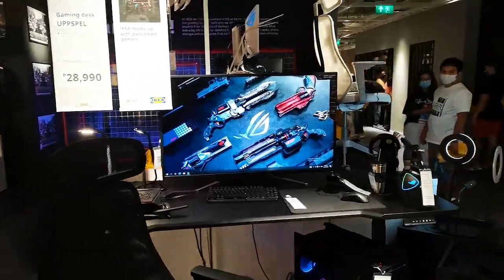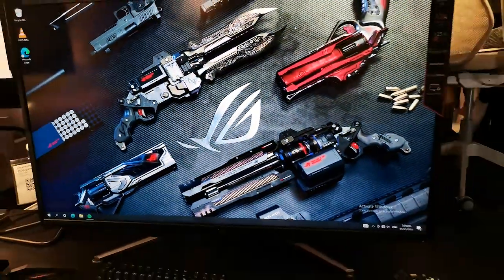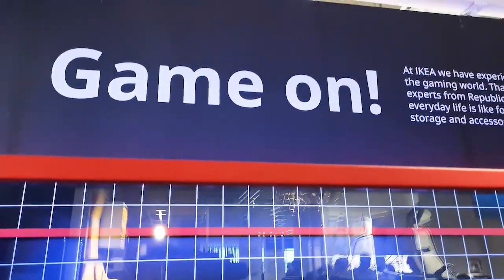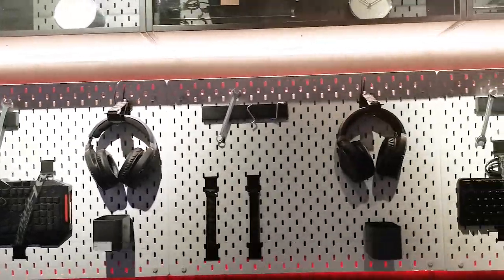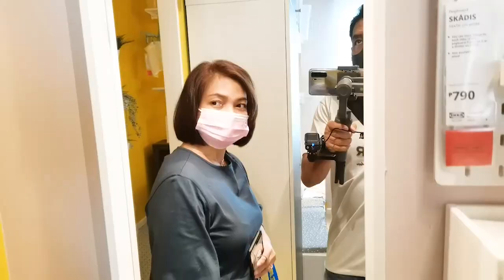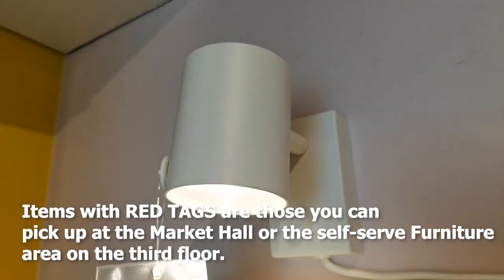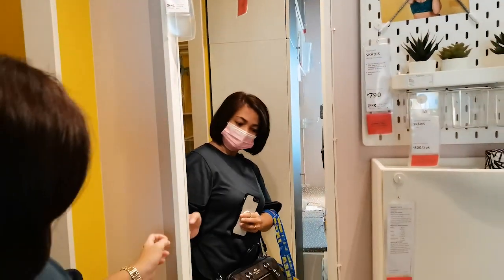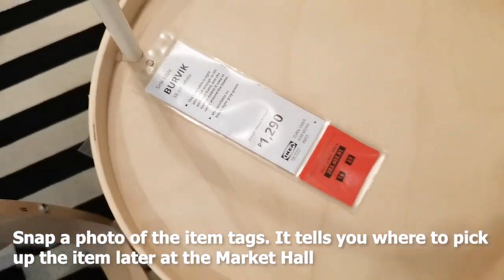Itong gaming desk. Ganda, oh. Nice. Nice monitor. This is a rug trick. Nice. Ganda nitong light. So, $9.90 lang siya. Ayan. Then the mirror is $109.90. Diba, ang ganda ng mirror. Oh, di ba? Side table for $1,290. Yung cute, oh.